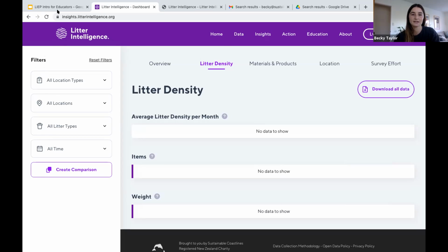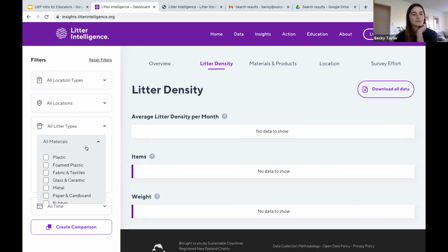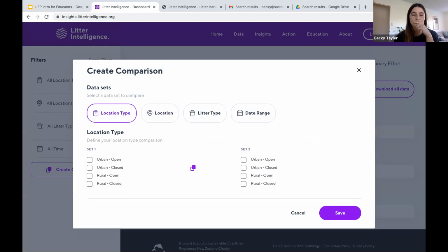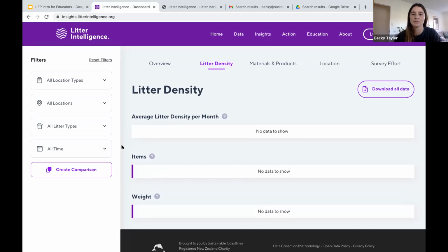Oh, so I think I need to select a site. If you select a site and you go on these secondary tabs here, it will give you that average litter density over time, depending on what survey area you decide to use. I haven't got one up there, but if you have a play around with this one, you can get your surveys to show up here.